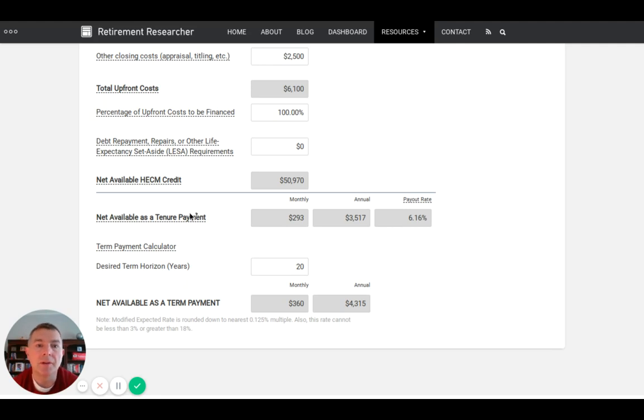All right. So essentially they can say, as long as they're alive, Jane and Joe, they'll get $293 a month for the rest of their life guaranteed. All right. There's no ifs, ands, or buts there. They will get $293 for the rest of their life guaranteed as long as one of them is breathing, which means it's $3,700 on, I think it's going to be on that amount right there.